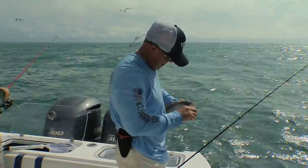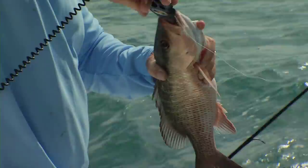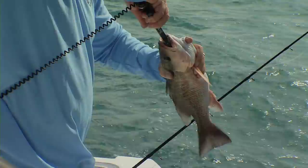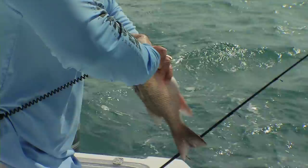Right. Well, this guy is reminding me of why they call them snappers. I'm trying to get my jig out of there. I got my boxer jig head down there in his throat. I know we're gonna take this fish, so I want to get my jig head out of there. And I want you to know he's reminding me why they call him snapper. Don't let that snapper grab a hold of your fingers now.